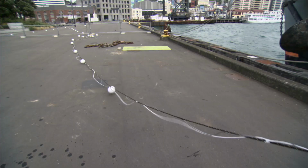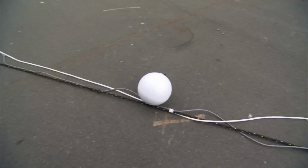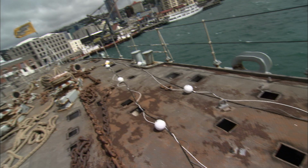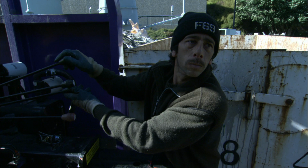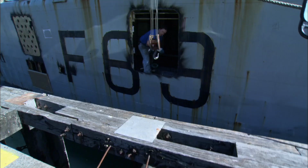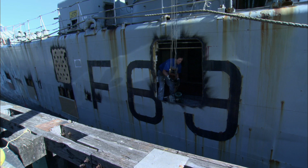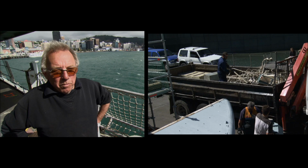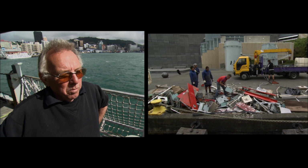150 meters of rope, floats, and electrical wire, the firing line is hoisted on board. On sink day, it will connect the explosives on the ship with the team on the firing boat who push the button. The crew is working flat out, but that sink day deadline is fast approaching. At the moment, we're probably trying to fit a week's work into 2 days, but we'll get there, but we'll work a bit longer tonight.